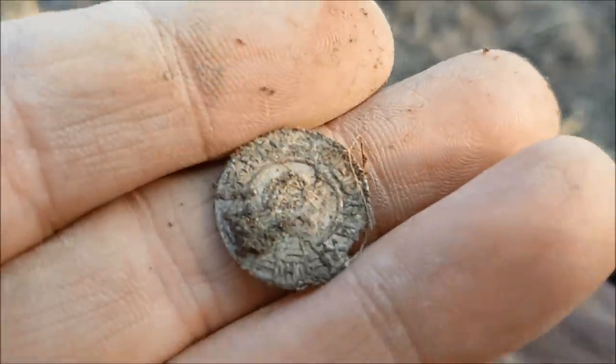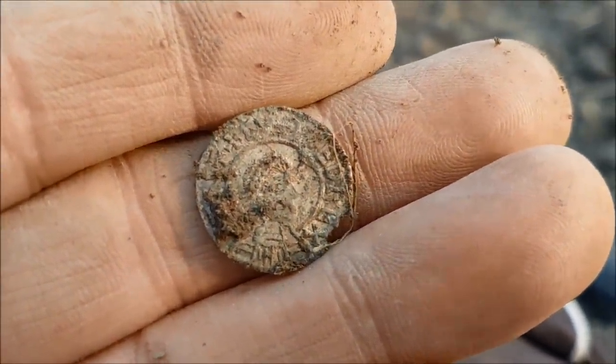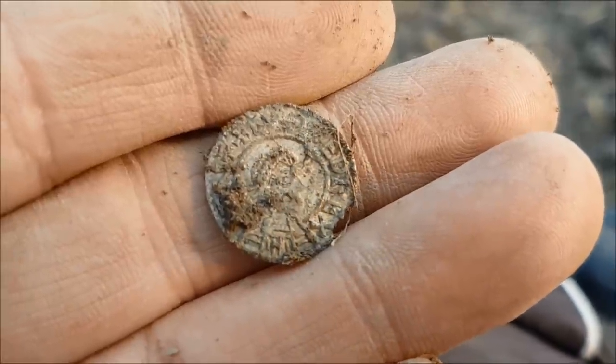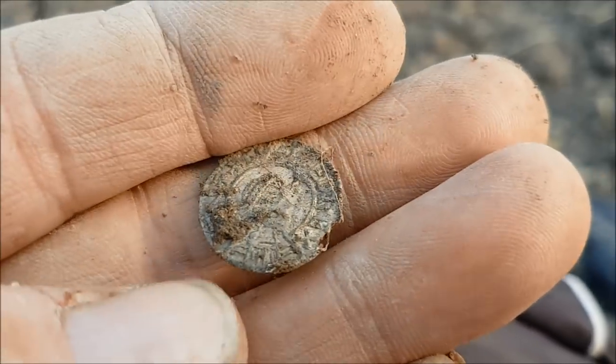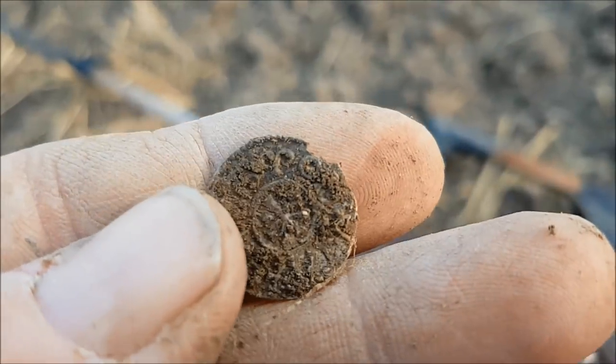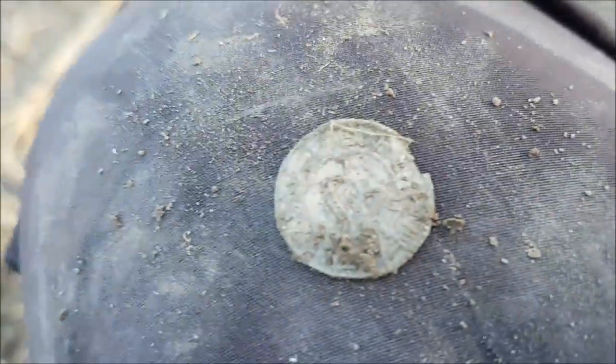Wow. Somebody looking right. Oh my word. Look at that. Just the tiniest nibble there. Let's get a bit of squirty on it and see what we got. Holy God.